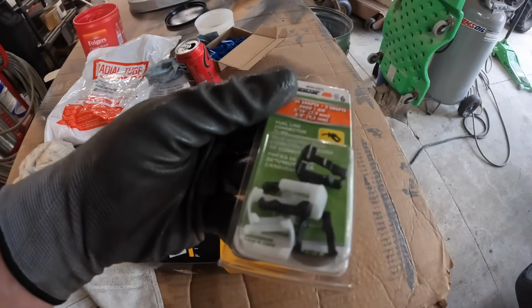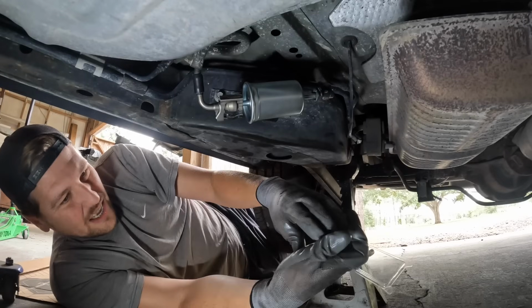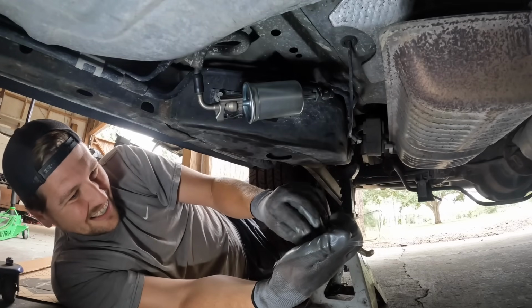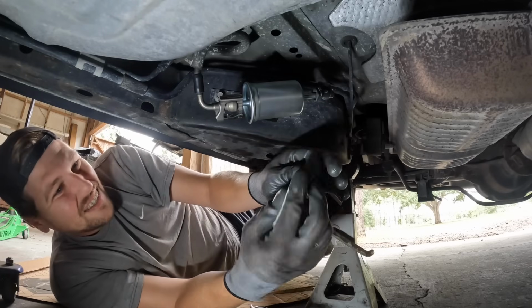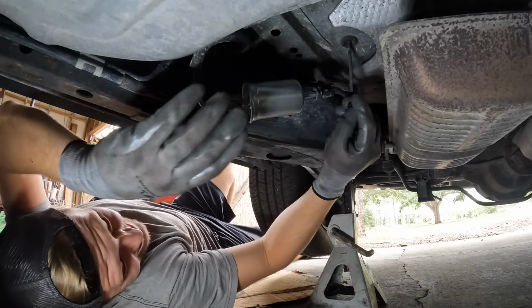All right, it's the next day. I got the right clip, so I'm gonna go ahead and finish up that fuel filter. All these things came in a 6-pack, so next time I'll have what I need, I guess. It'd be nice if the filter came with the right one, but I don't know. Must be a reason why they don't.